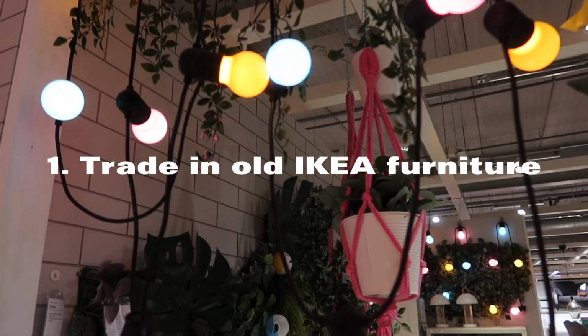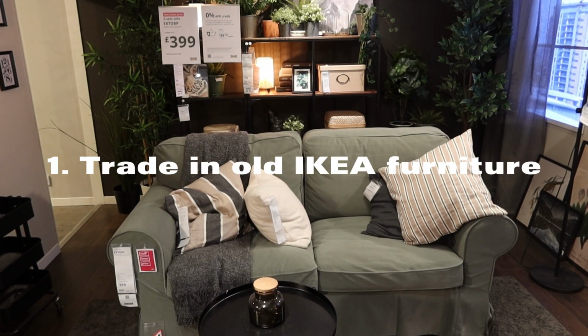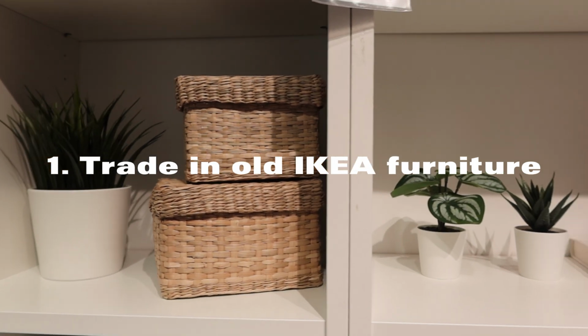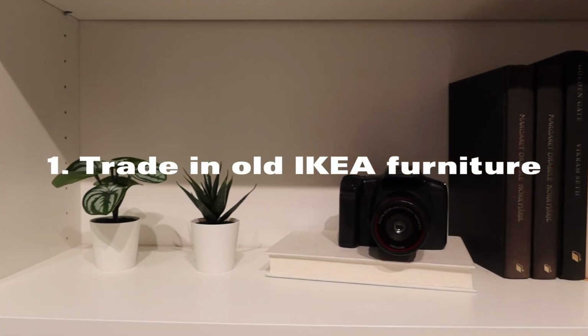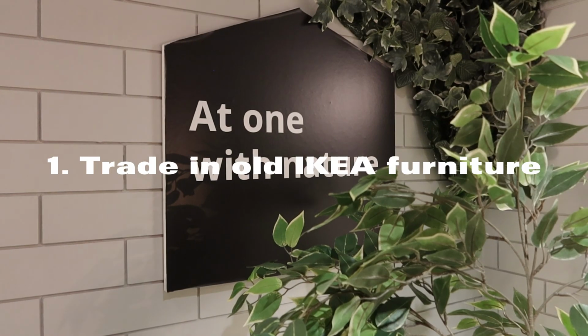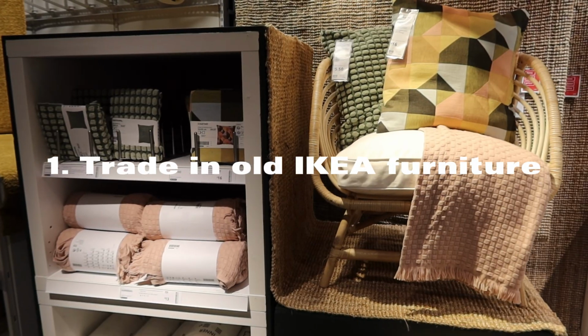For example, you can't take back a bed. Depending on the item's condition, you can get up to 50% off its original value back in IKEA vouchers. It's fine if your item has some cosmetic wear, but you'll be offered less. To get the voucher, enter the details of your item via its buyback estimator tool.